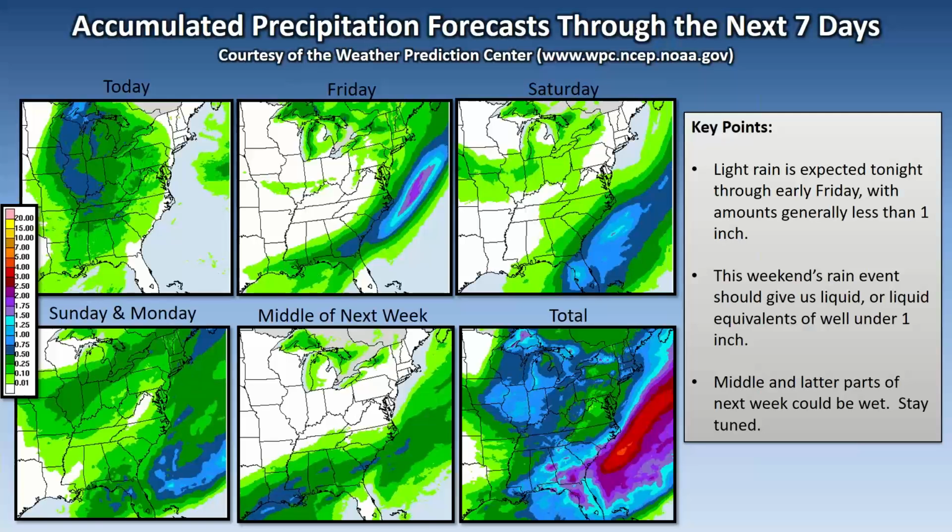And then we're looking at that next batch of liquid moisture, and whether it falls as rain or snow, there's still a lot of uncertainty for the middle of next week. All right, so for each of these events, whether it's tonight into Friday or whether it's Saturday night into Sunday, those liquid amounts should be under an inch. Okay, so nothing too terribly heavy at the moment.